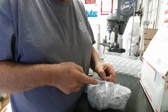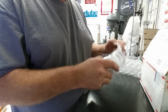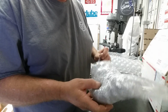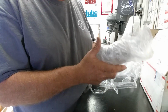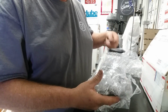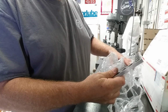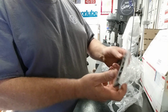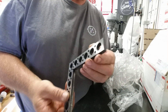Let's see what else we got here. It's got stuff shrink wrapped here too. Shrink wrapped, bubble padded. Oh, look at that. Jack Powell. Those are all tapped holes. That's a pretty cool piece.